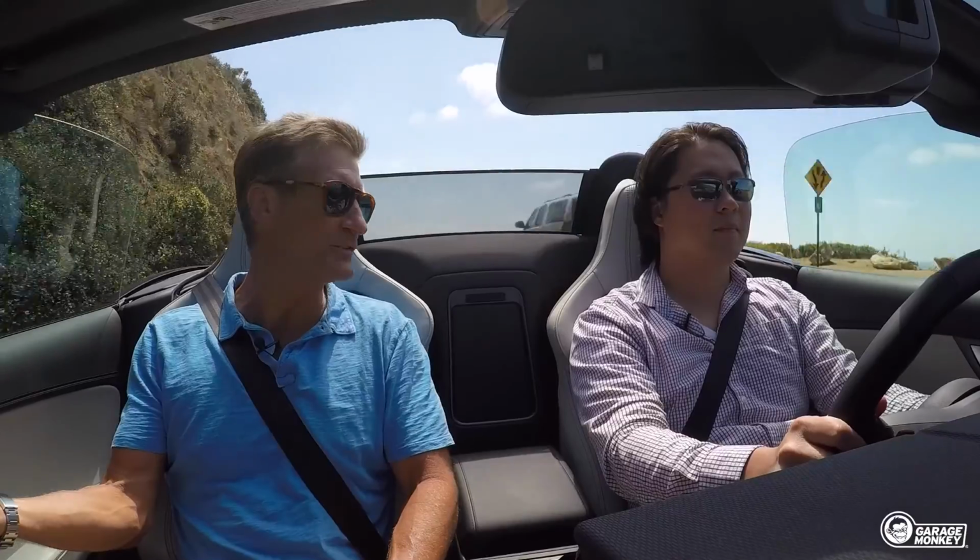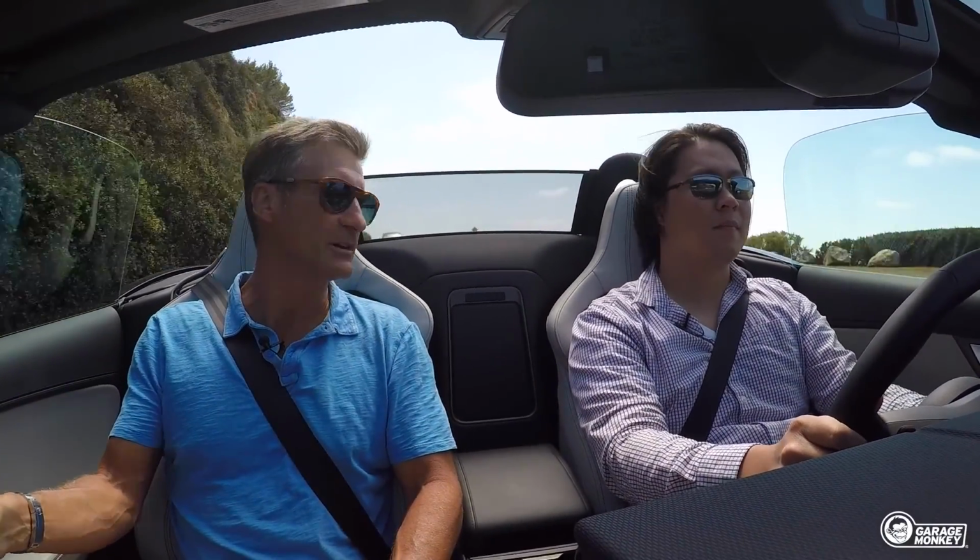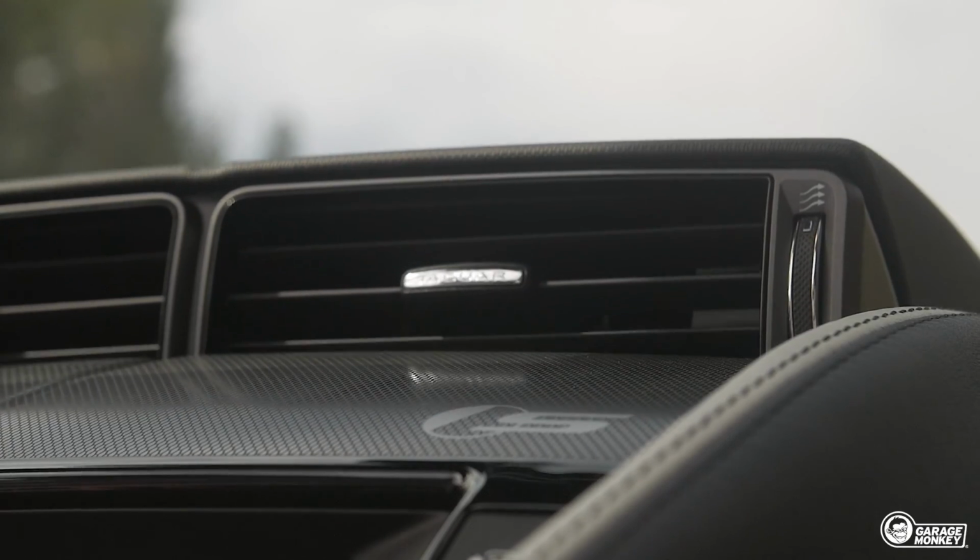Even you have these side bolsters which will inflate and sort of hold you in, tuck you in. You've got lumbar support. This is cool. I feel like I'm in a luxury seat on a first-class airplane or something.